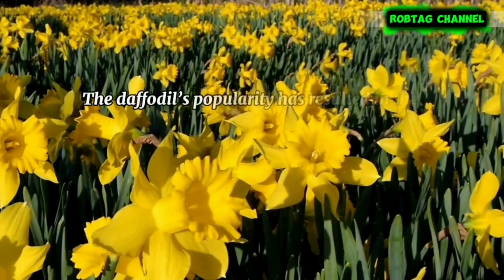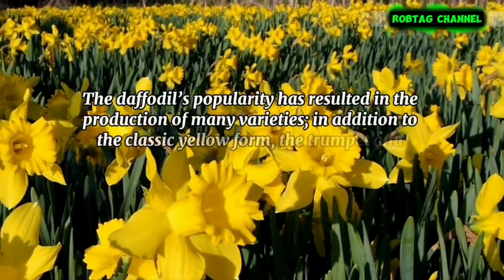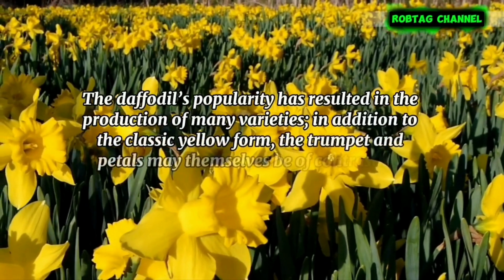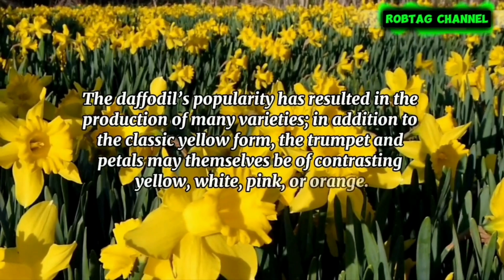The daffodil's popularity has resulted in the production of many varieties. In addition to the classic yellow form, the trumpet and petals may themselves be of contrasting yellow, white, pink, or orange.